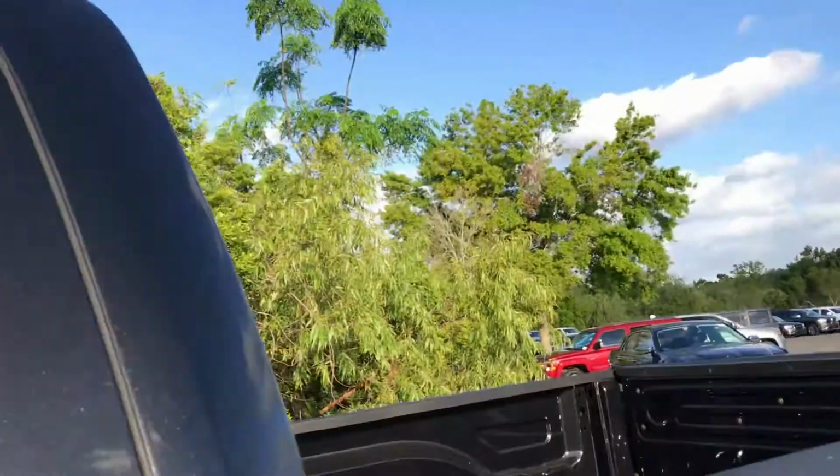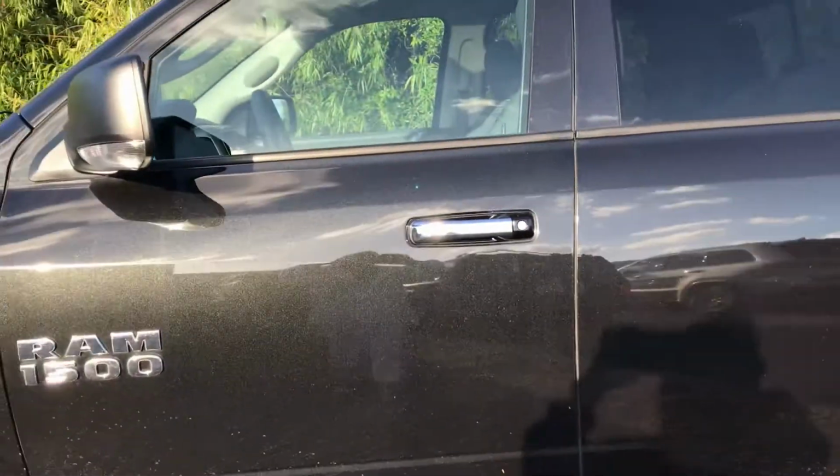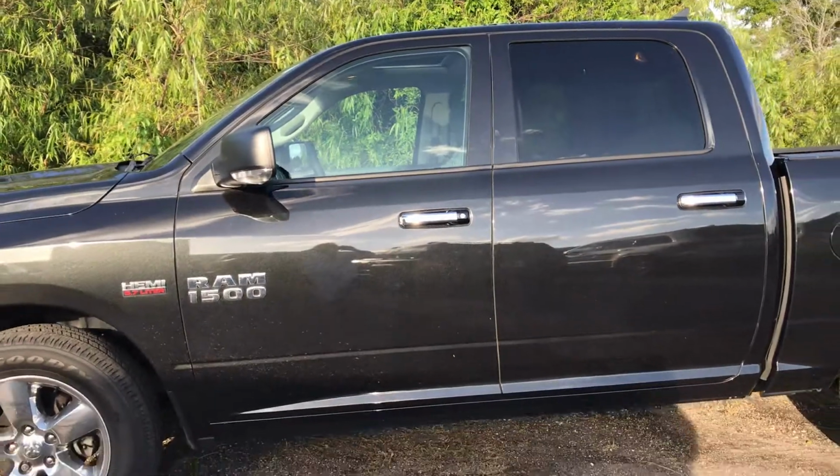This is an awesome vehicle. Clean Carfax, one owner. Only has 16,000 miles on it.